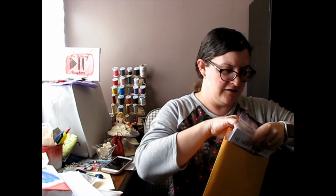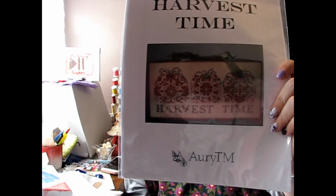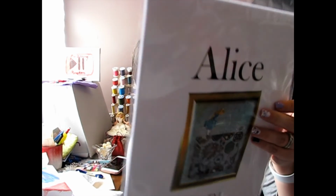Okay. And then something I picked up from Cindy Swirly, because Stitchery Express is over at my mom's house, really close, and RATM is reprinting, which is really fun. And so I got Harvest Time. Ooh, they're little pumpkins. They're adorable. And it's only 2 colors. And then I got my own copy of Alice. I'm so excited, even though I've stitched her. It's the whole collecting and stitching, those 2 separate hobbies. So now I own my own copy of Alice. I'm so excited. Oops, she's gonna fall.